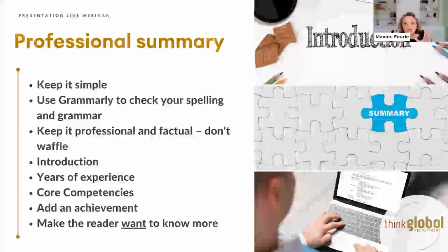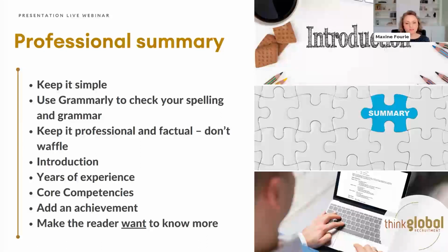So start your CV with a bang by showcasing your knack for sniffing out financial discrepancies and your ability to turn, let's say, for example, if you're in audit, the audit nightmares into success stories. Remember, we're aiming for a summary that is punchy, professional, and that will really show, hey, this guy's amazing or this lady is amazing. I would love to have them on my team.